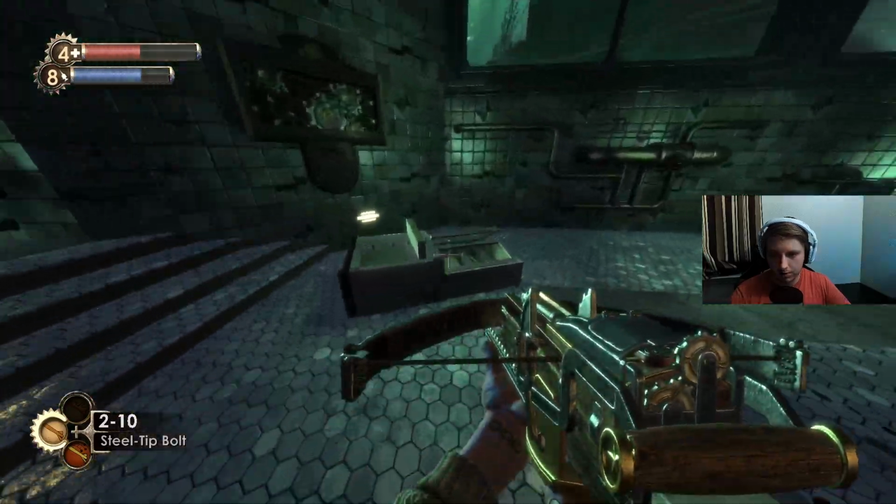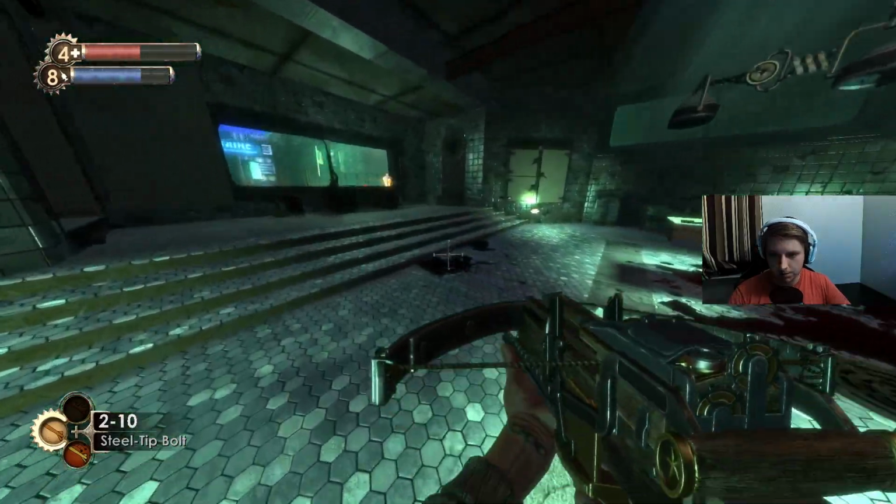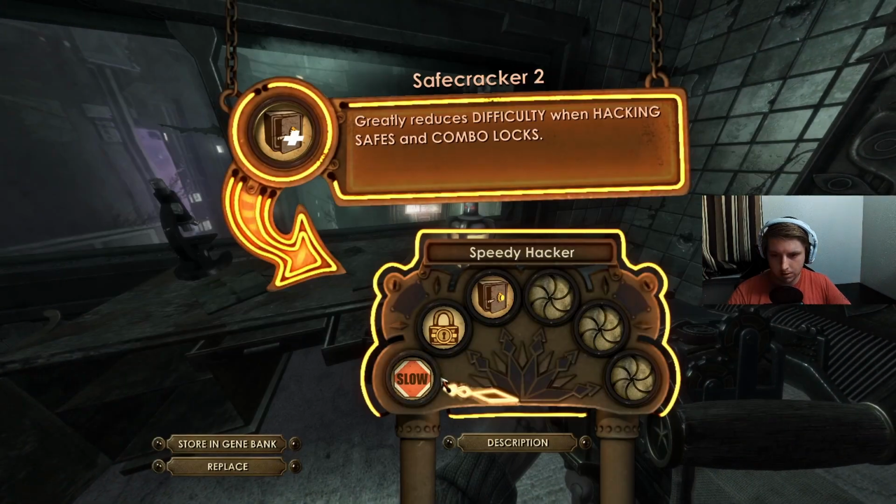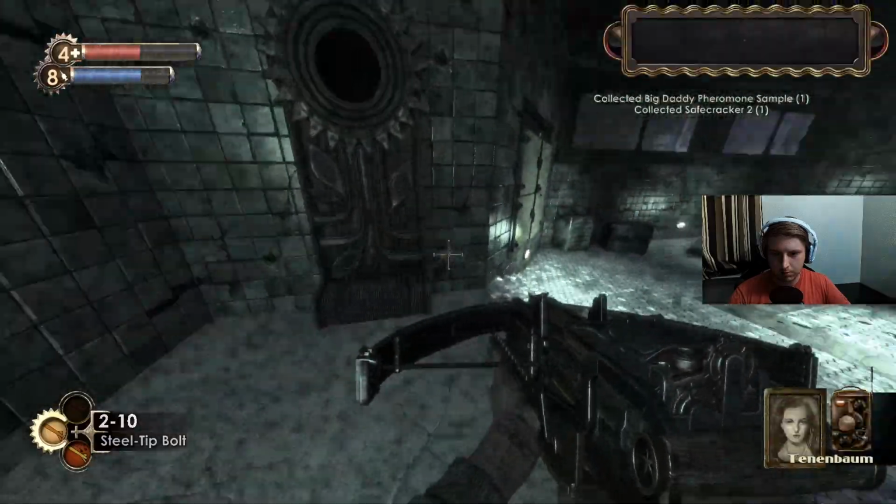Another gene bank. There's gotta be something in here, right? Yeah, right there. Pheromone sample. Safe cracker too. There we go.